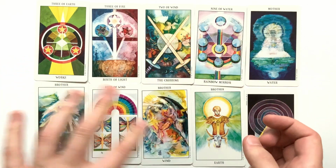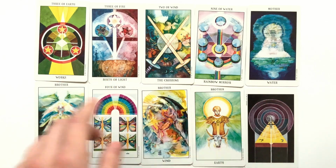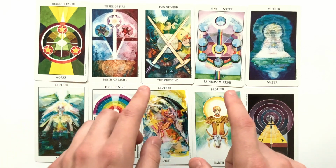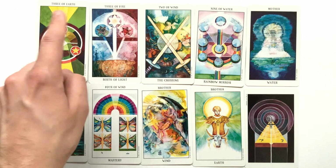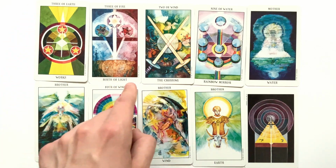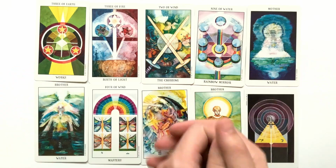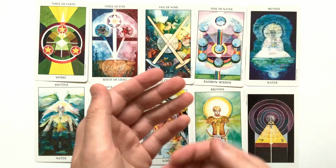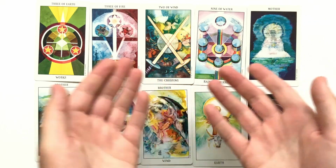I just bought the guidebook for this, which is a behemoth, and I'm very excited to dive in because this is actually very Thothy, kind of referring back to that first deck that I had. Works, for example, is the same title for the Three of Discs in the Thoth as it is here. But many of these are totally different, like Birth of Light, The Crossing, Rainbow Mirror. These are extra names that the artist has put into the work to help describe what these cards mean. And I'm really excited to dig in and see what all those are. But that brings us to the end of this deck. Let's move on to the next.